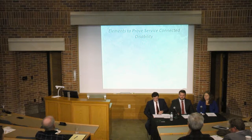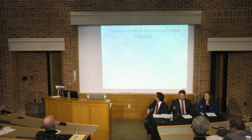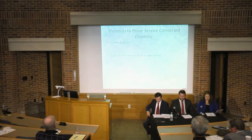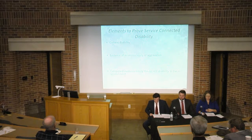Now here's where we get into the actual elements to prove the claim, and paint a broad picture, in broad strokes, generalizing what this claim is going to look like. Won't get into the nitty-gritty details, but first you're going to have a current disability, evidence of an in-service injury or aggravation, and last, competent evidence linking the current disability to the in-service event.